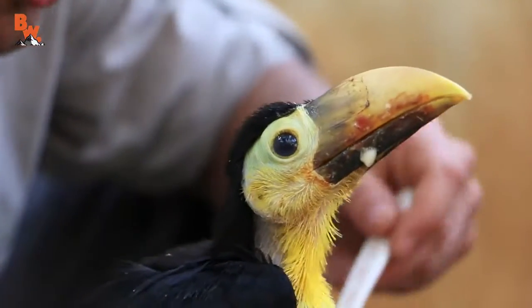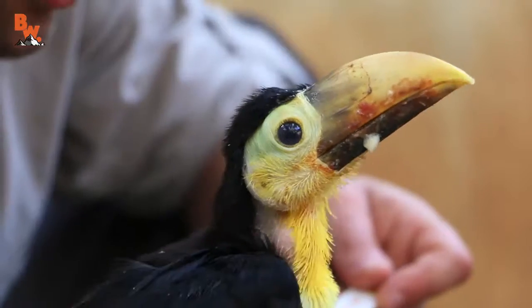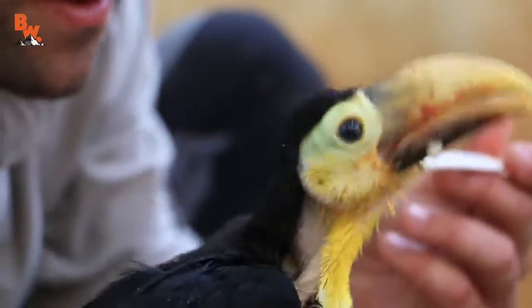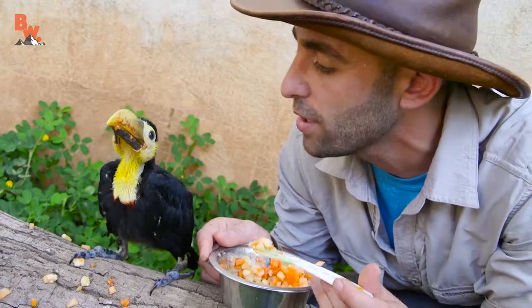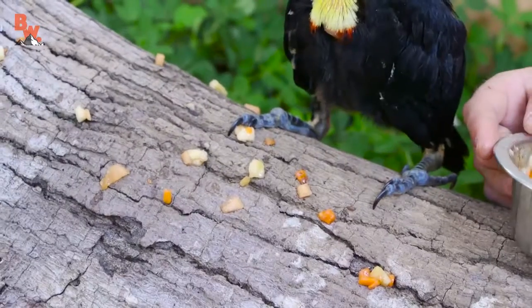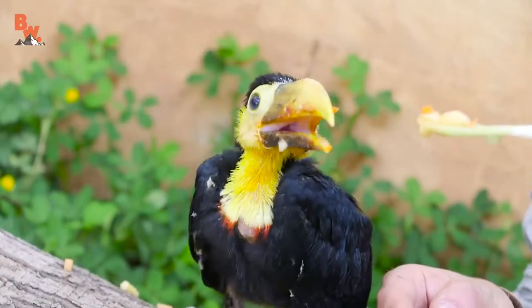So we don't want it to become too acclimated to humans, but it is important that this bird does eat several times a day to keep up its nourishment. You are one sloppy eater, you know that? He is a sloppy eater. I think you're getting more of this fruit on the log than you are in your mouth.